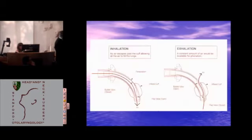Next slide. This is the same concept. There's the fenestration, inhalation, the bubble valve goes up, the flap valve opens, exhalation is just the reverse, but there are no moving parts per se. This flap valve is integral with the silicone tube itself.